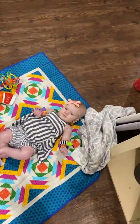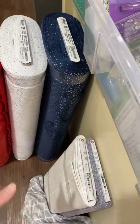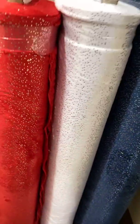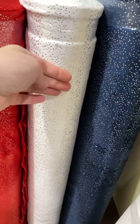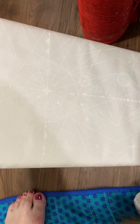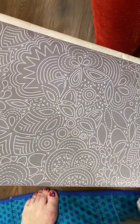A little girl, but she's not new. There's Adeline. Okay, we do have 3 new Minkies, or the glitter Minkies. So these have metallic in them, navy, white, and red. So very patriotic there. But they're the 60-inch Smooth Cuddle by Shannon with the metallic dots in them. And then a couple, there's a white on white print and a white and gray. We have this in multicolored too, and I really like it. So those 2 are new.